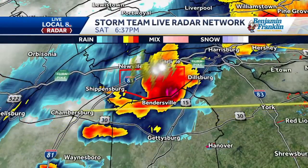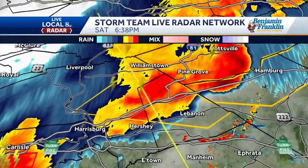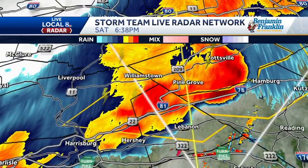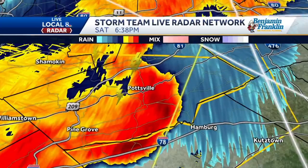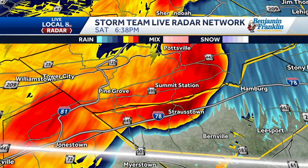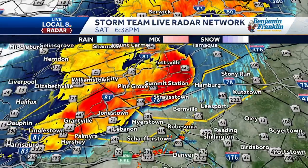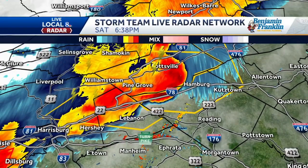We have a heavy storm over South Mountain, one right over 81 in southern Franklin County, and then we've been watching this cell as well. You see this bowing line here, TJ, right through Pottsville, headed toward Hamburg. Indicating very strong winds, bowing that segment out. So torrential rain plus the damaging winds, but this particular area is not under a tornado warning, just a severe thunderstorm warning, and winds could be up to 70 miles per hour.